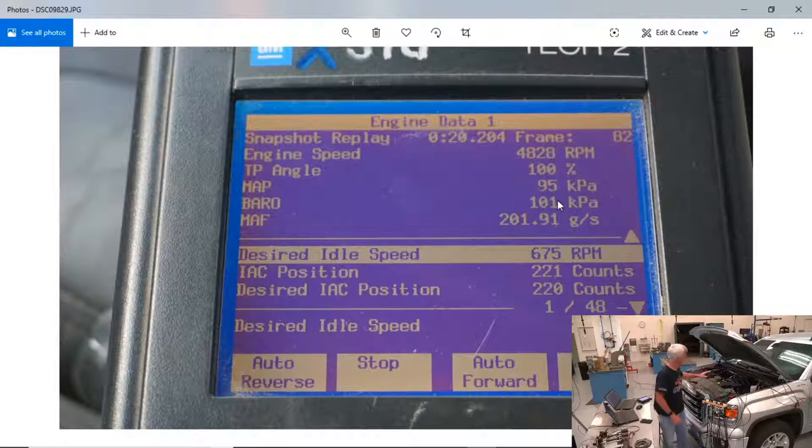Mass airflow sensors. We got this nice little mass airflow sensor right here on this truck. It measures the amount of air coming in. Well, the computer, knowing how much air is coming in, says, I need to inject this much fuel. And then I should have a pretty good stoichiometric mix, and the O2 sensor doesn't have to do too much, or the computer doesn't have to do too much to fix that.